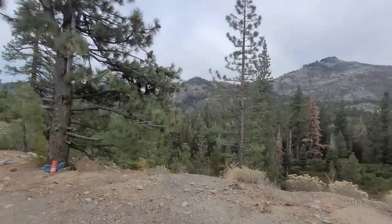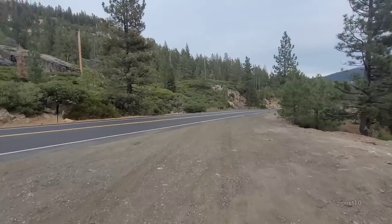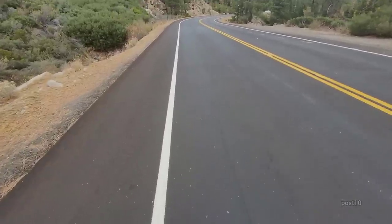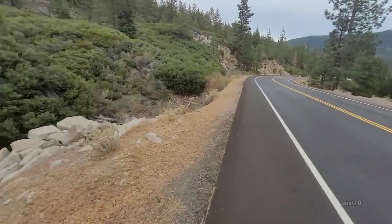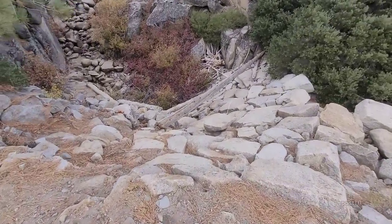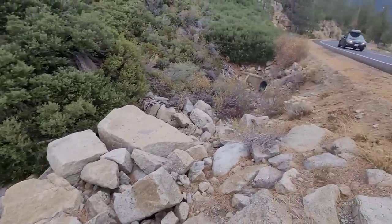Right here, we might have a bonus culvert just for pulling over. It looks like a possible culvert. We might be able to quickly look inside. Wow, this really oily road surface. It's sticky. Provides a lot of traction. I felt it as soon as I started walking here. So yes, there is a culvert here. Not as big as I thought I'd see. Pretty small. There's another one right here.